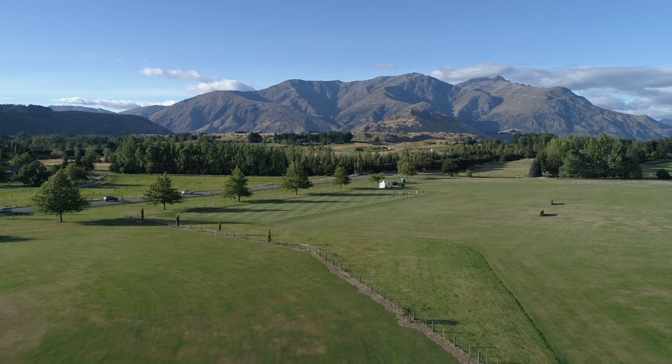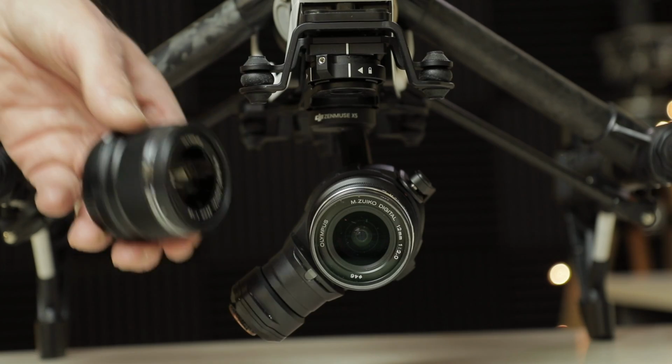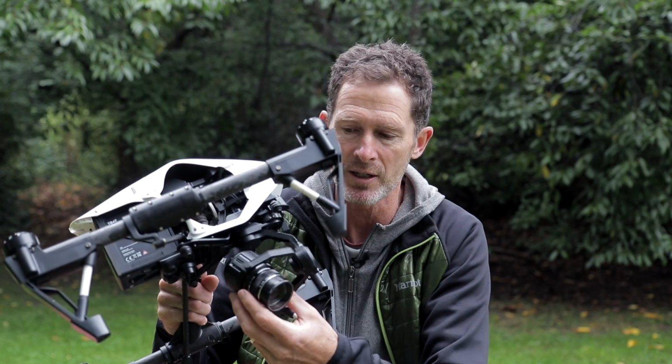And it can also shoot in higher frame rates. It can shoot 60 frames a second at 4K, which my Inspire 1 cannot. However, the X5 on my DJI Inspire has changeable lenses, which means that I can change the focal length on this camera. I have three lenses, and I can change between 35mm equivalents of 24, 50 and 90mm, which gives you a lot more flexibility.